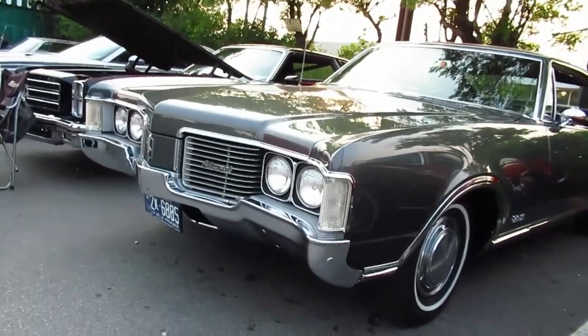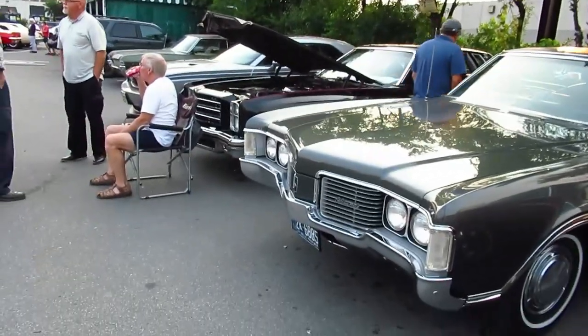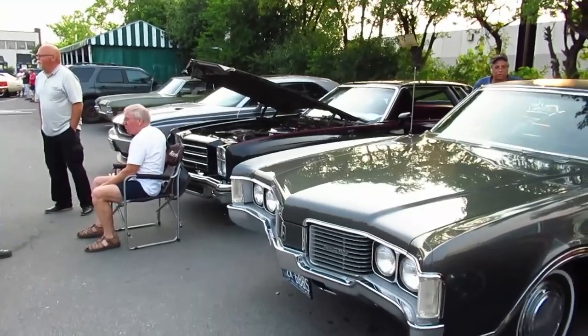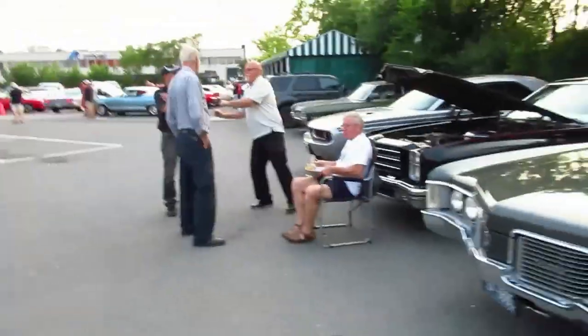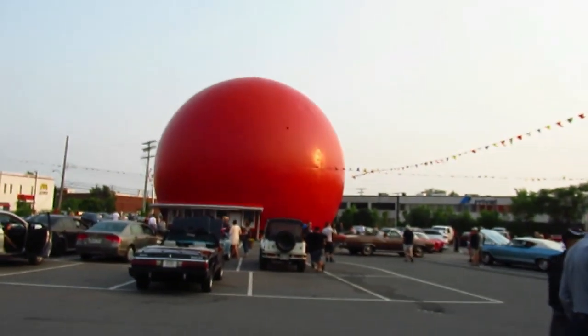So you restored this? Okay, restoration. Original color? This is an original color. Oh, it's not the original color, but it was an available color of that time. What was the original color? It was an olive green.